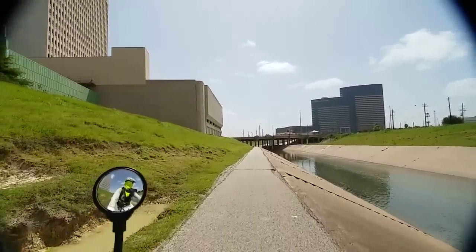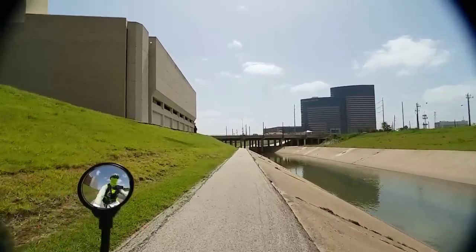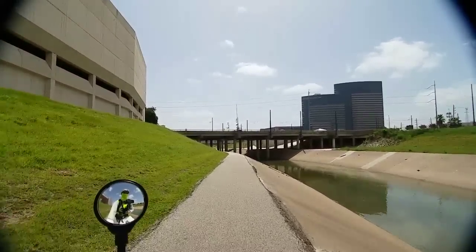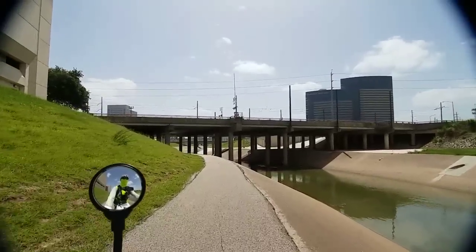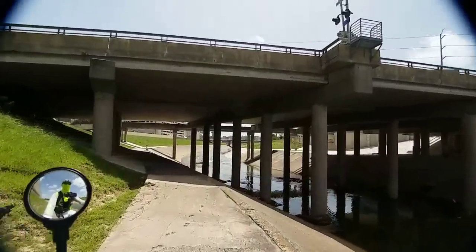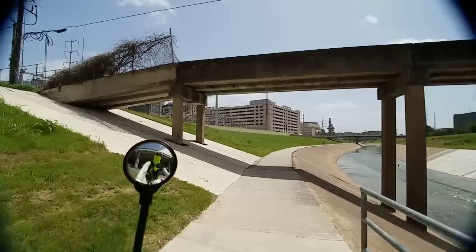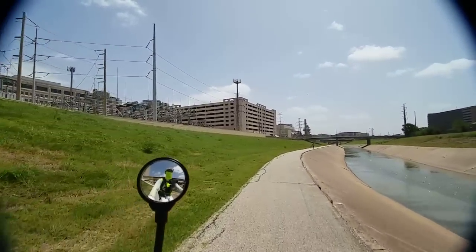Things moving in the water. I don't know if it's an alligator or alligator gar, which is a kind of fish. Almost looks like an alligator with no legs and stuff. There's a metro line right there. Looks like you're getting a good view. It looks pretty steady from what I could tell.